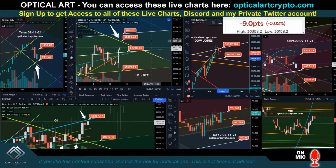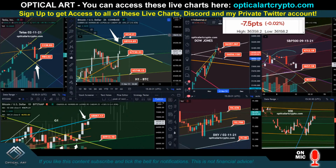We got 29 minutes before the next 2-hour candle. Let's see if it pushes up or drops. Remember, your strongest support on the H1 chart is 67,730. If that holds, that's where you want a chance to long. If that breaks, the next point you want a chance to long is right here, 65,748. If you push up to 69,742, that's where your chance is to short.